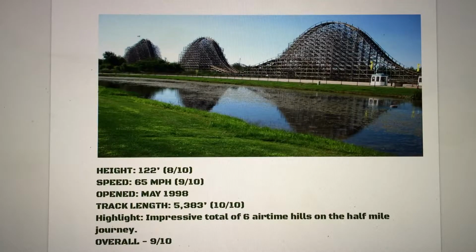And let's go ahead and take a look at the specs here. Height is 122 feet. I would rate that 8 out of 10 because it's a good height for a family park, but I wish it was a little bit taller. Maybe like 70 feet higher, it'd be more airtime, because I know that if it was like 200 feet, it'd be like a hyper wooden coaster. It'd be really, really cool.